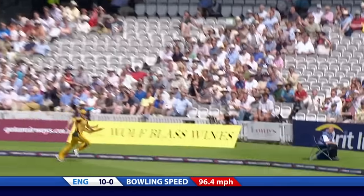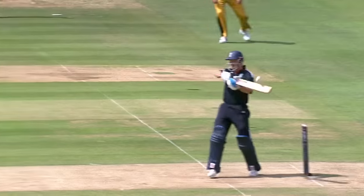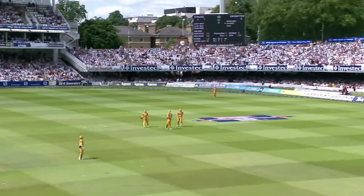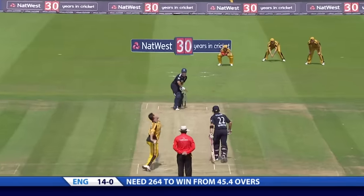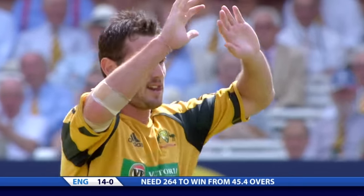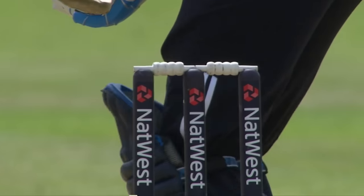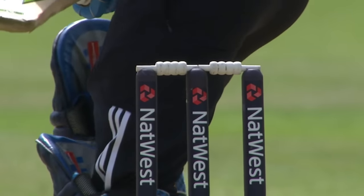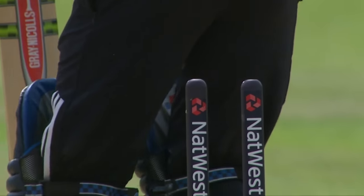Up and over the top, down to third man. It only needs a touch at that pace, 96 miles an hour. Only needs any sort of contact, it'll run away for four. Oh, bowled, a beauty! Picks it up, swings it back in, bullseye. Absolute beauty. How many coaches, how many times have we told you, top of off, where does it hit? Boom, top of off, gone.